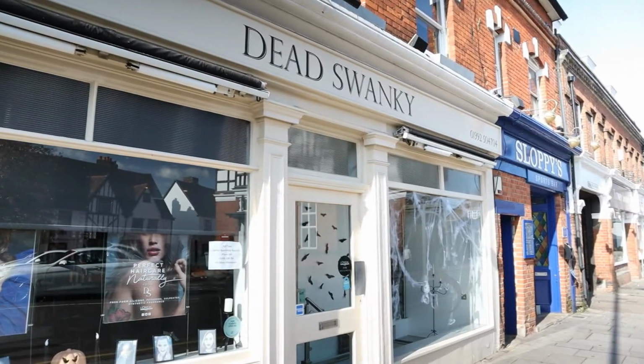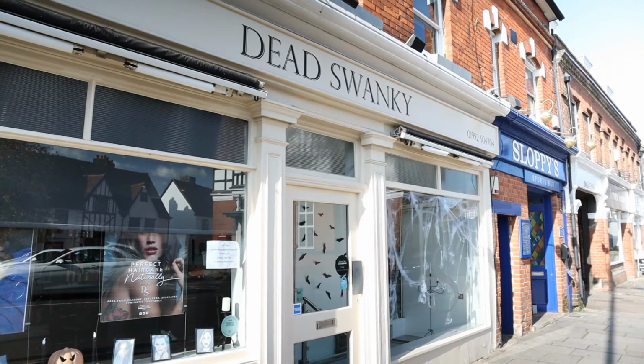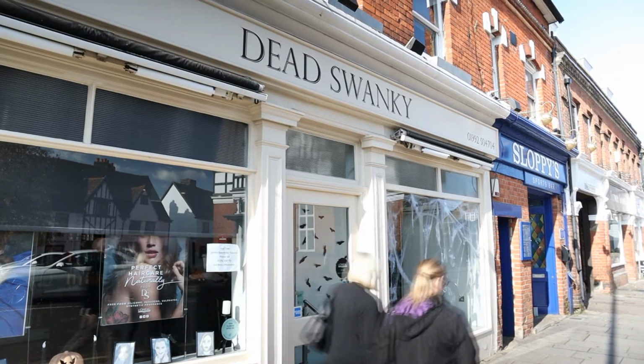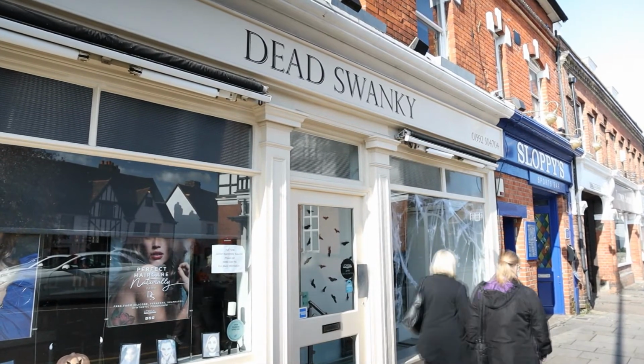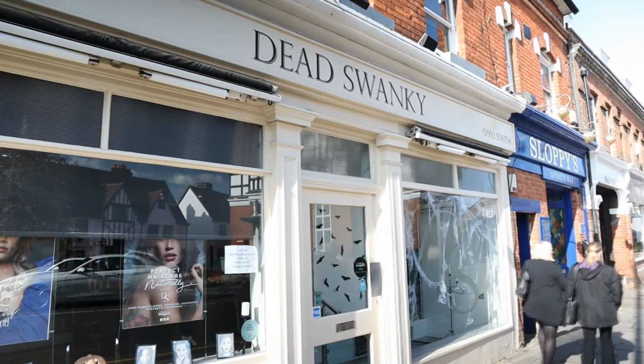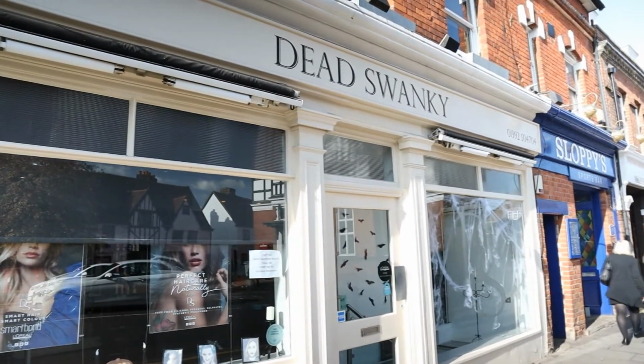Here we have dead swanky. On this sign, dead has nothing to do with life or death. Instead, it is being used as an intensifier. And then we have the adjective swanky, which means elegant or expensive or fancy.